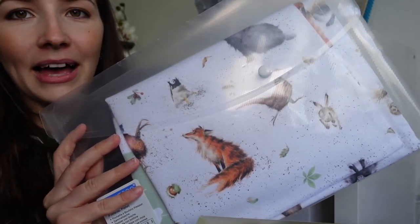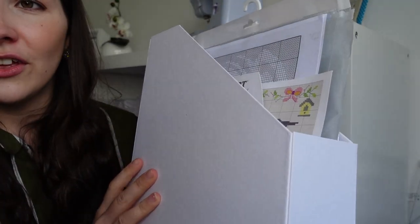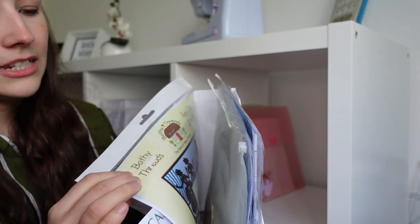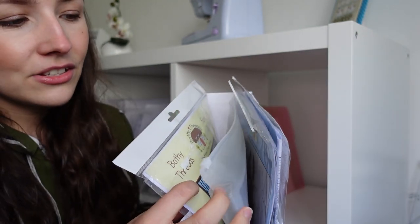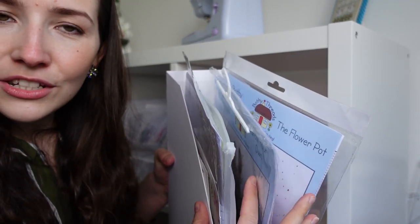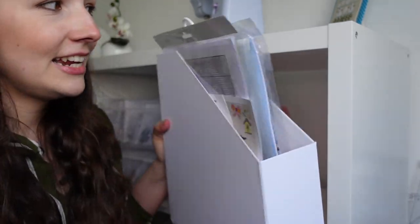And I also have my cross-stitching towel. Then we have another white folder holder, which I'm keeping all of my cross-stitching patterns that I haven't started yet. So I do have a few and I'm looking forward to starting them. So I just keep all of my patterns that I haven't started in here as well.